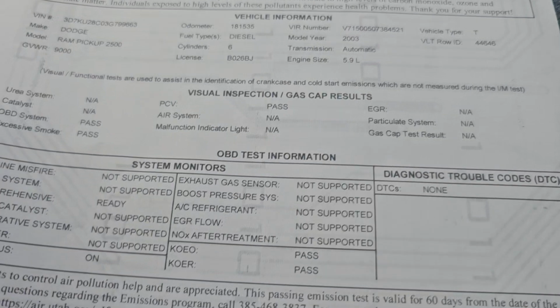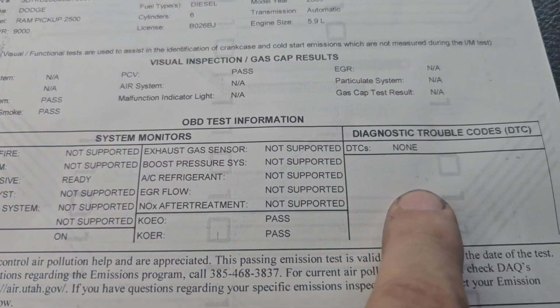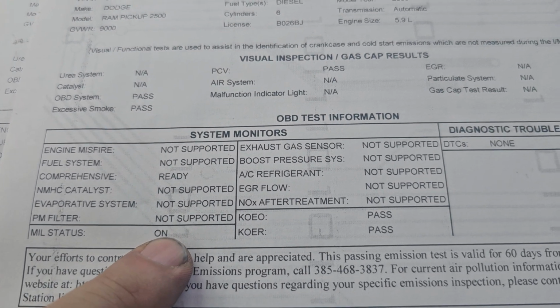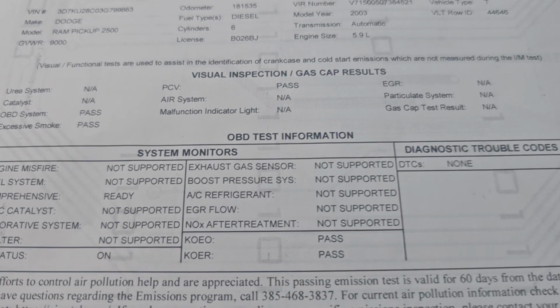But now, with the code gone, take the tuning off, still has a code in there for it, but it's allowing it to pass. I'm guessing the tuning is wrong, not sure, but kind of interesting. Take the tune off of it, passes, not a problem.